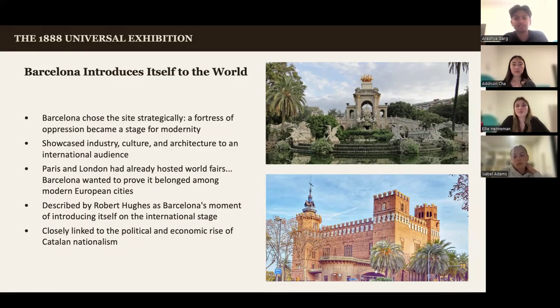And so, what makes the demolition of this space and this exhibition so interesting is that Barcelona uses such a space to present itself to the world, right? They're intentionally transforming this fortress of oppression into a stage for modernity. Now, this exhibition's purpose was to showcase Barcelona's industry, culture, as well as architecture to an international audience. Cities like Paris and London, which are major global cities even at this time, had already had similar world fairs, and so Barcelona wanted to demonstrate that it too belonged amongst Europe's very modern and cosmopolitan cities. And so now, using this exhibition, they could introduce themselves to the world.